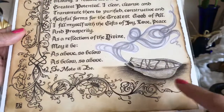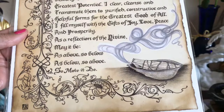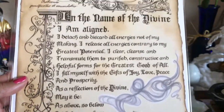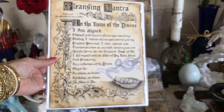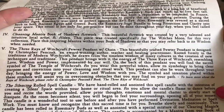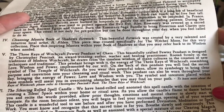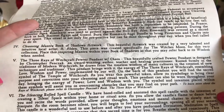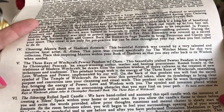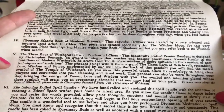But look, there's our little spiny oyster shell, and there's our rosemary sage bundle. How beautiful is that? Then they have the 3 Rays of Witchcraft pewter pendant with chain. I was like, oh, what? You already get this really awesome spiny oyster shell and a tripod, and you get, you know, the sage bundle. I'm like, oh my gosh, there is so much in this box. It definitely felt like a birthday gift.